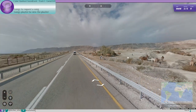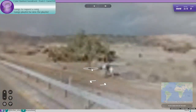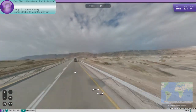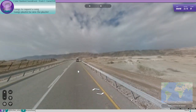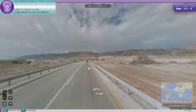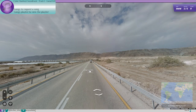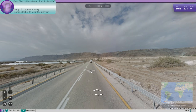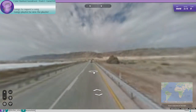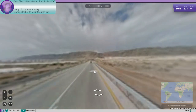Alright, we are out in the desert somewhere, because got quite a few camels, those just by the side of the road. I feel like I've seen that style of hat before. But it could be anything from... It's specific to some place, and I don't remember where, or it could just be a common type of hat. So, hats looking vaguely familiar does not necessarily mean much.